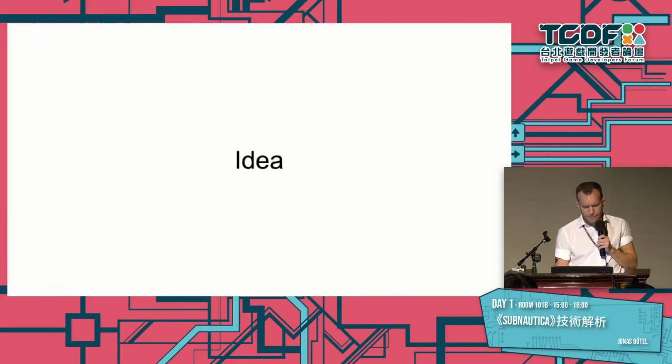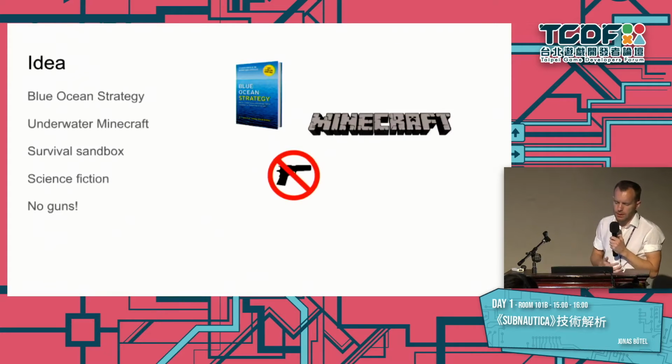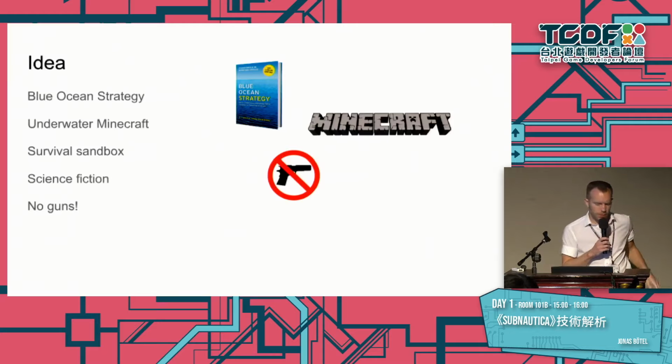Let's go. So let's start with the idea. Our company, Unworlds Entertainment, is pretty small, and we're indies, no big money, and we cannot compete with AAA, right? So instead of competing, we make games that nobody else makes. There's a book called Blue Ocean Strategy, which is about finding uncontested market space.